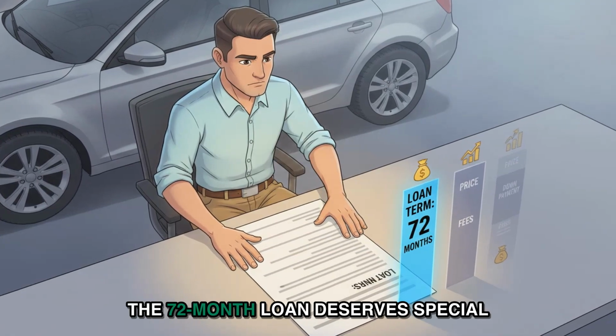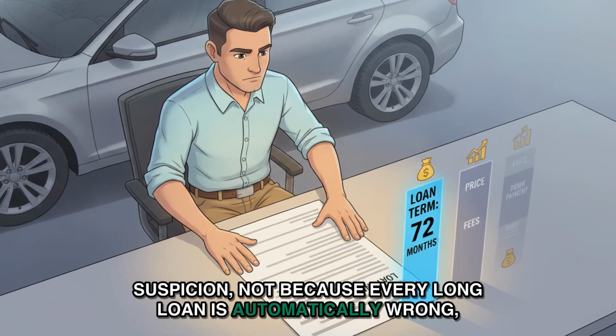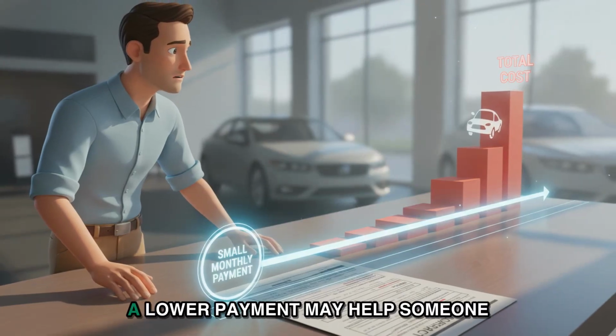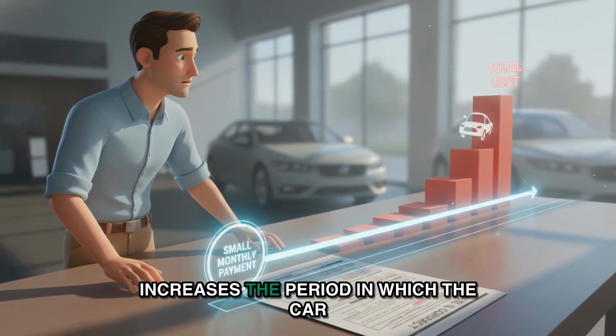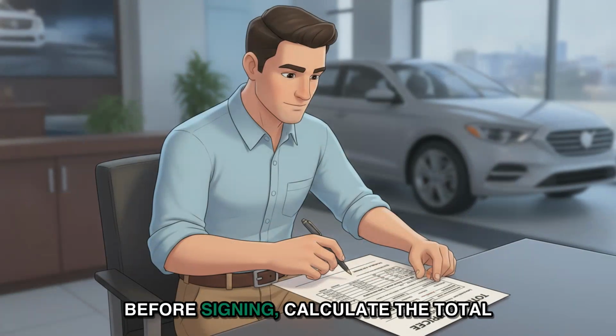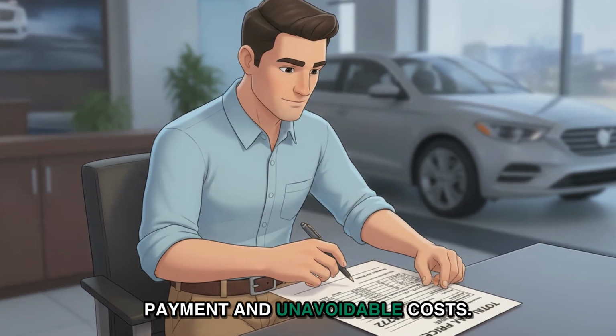The 72-month loan deserves special suspicion, not because every long loan is automatically wrong, but because time can disguise cost. A lower payment may help someone manage cash flow, yet it also increases the period in which the car can be worth less than the debt. Before signing, calculate the total of all payments, then add the down payment and unavoidable costs.